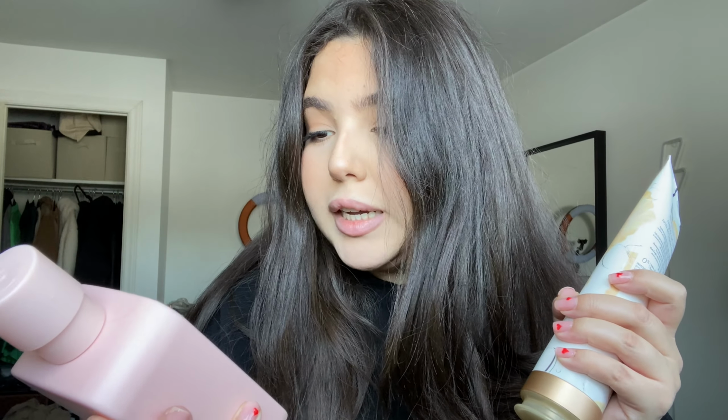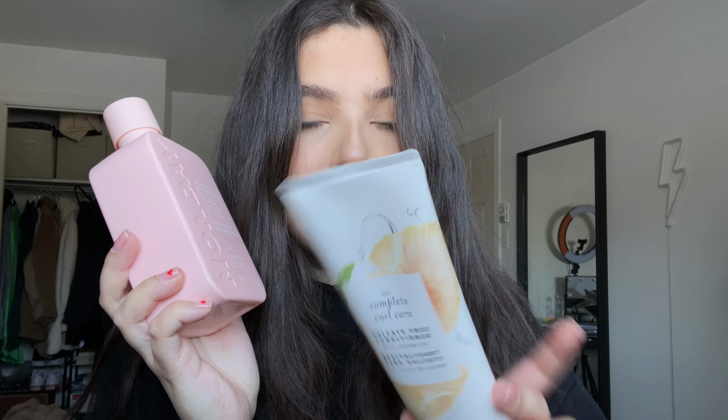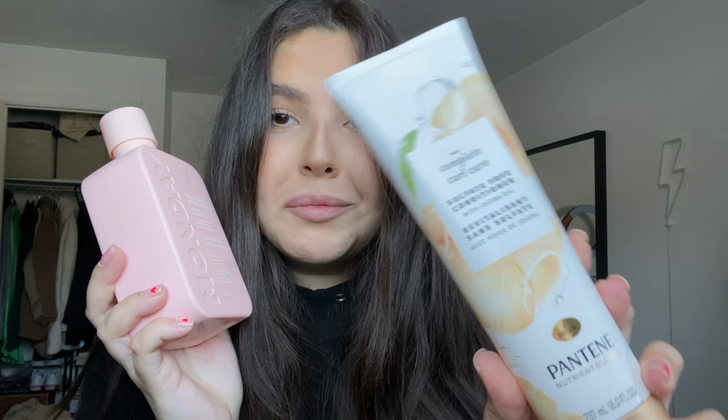This is the Monday Moisture Hydration Shampoo. I also wanted the conditioner, but they were out of it. I really wanted them to match in the bathroom next to each other. Instead, I got the Pantene Complete Curl Care. Oh, curl care. I don't want my hair to curl. Oh well. Sulfate-free conditioner with jojoba oil.